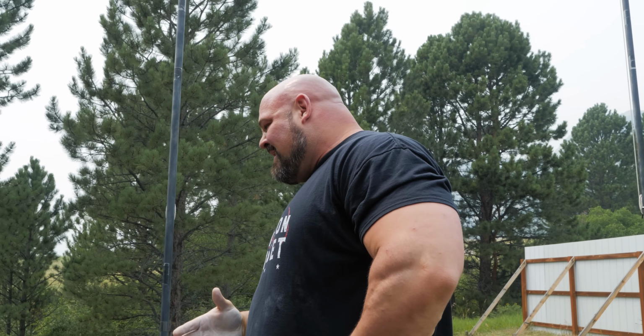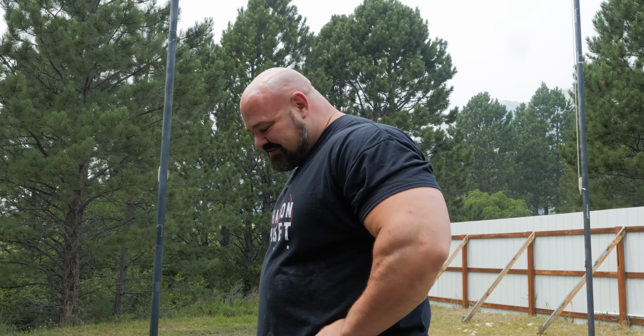Yeah, one of them, the swing got a little messed up. I don't know what was going on there.